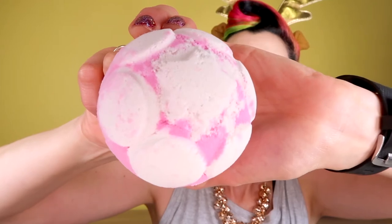So let's unwrap one, darlings. I feel so Christmassy doing this with you guys. Alright, oh, it's so pretty. Look! It smells like Snow Fairy, and it's very cute. It's got a little star on the front. I don't know if you can see that. And now that I've shown you, I can use them! So this is just a Christmas jelly bomb.